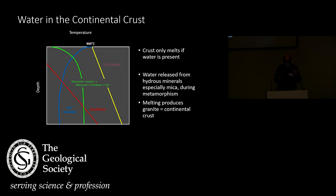Water in the continental crust, and this is just briefly, is also essential for melting. I won't go into detail here, but if you have no water, then the crust melts at these high temperatures. If you do have water, you can hardly see that, I'm sorry for that, it melts along this blue line, so it's much easier to melt.